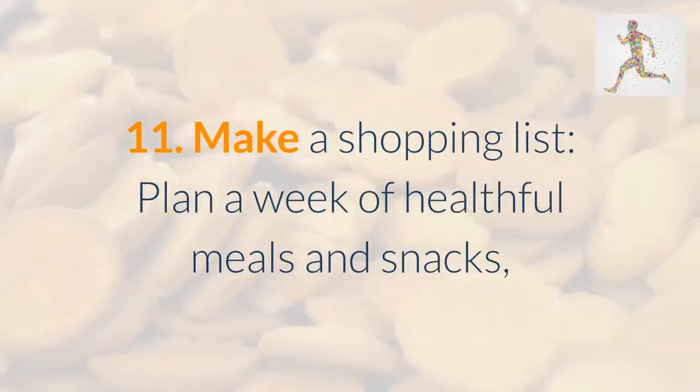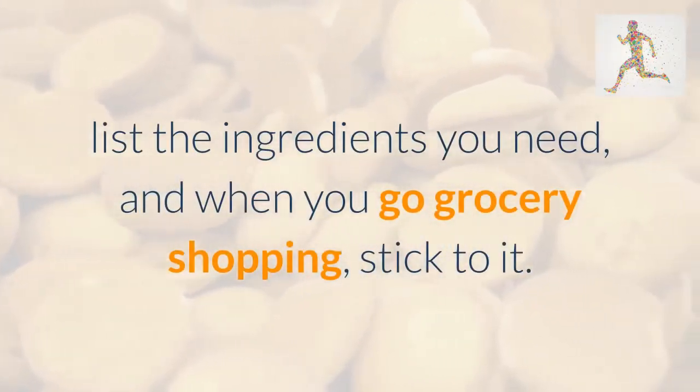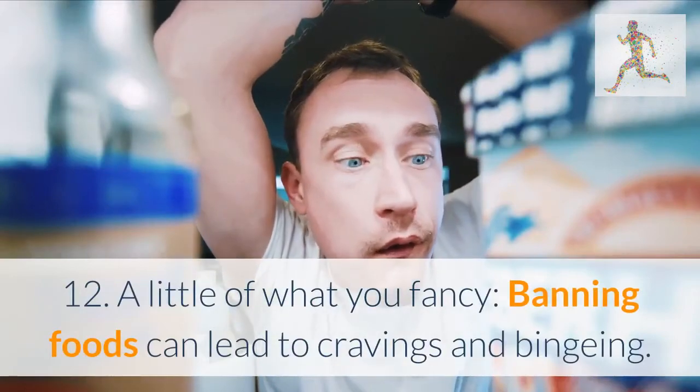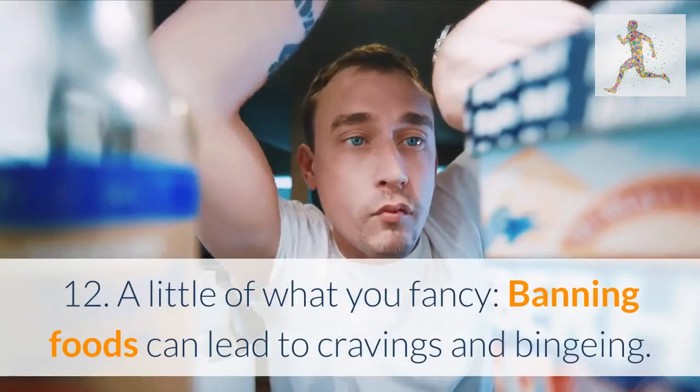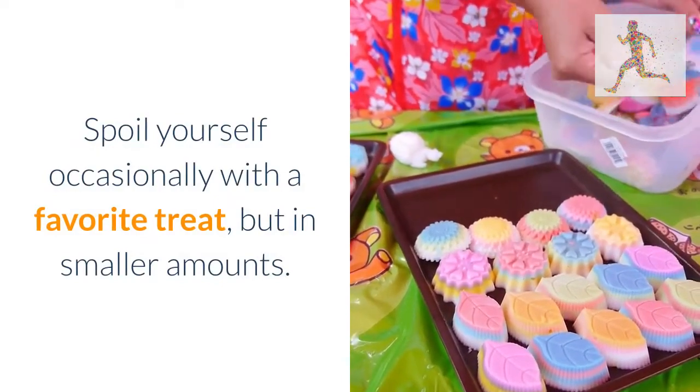11. Make a shopping list. Plan a week of healthful meals and snacks, list the ingredients you need, and when you go grocery shopping, stick to it. 12. A little of what you fancy. Banning foods can lead to cravings and binging. Spoil yourself occasionally with a favorite treat, but in smaller amounts.